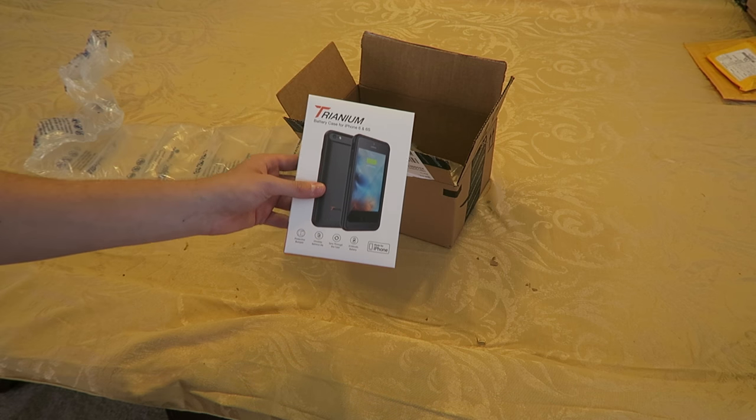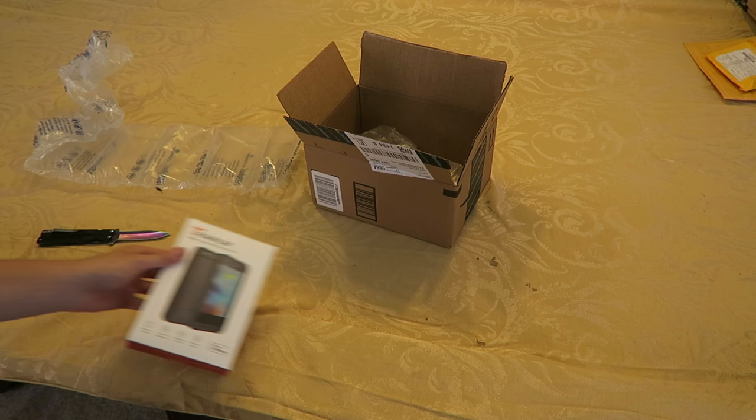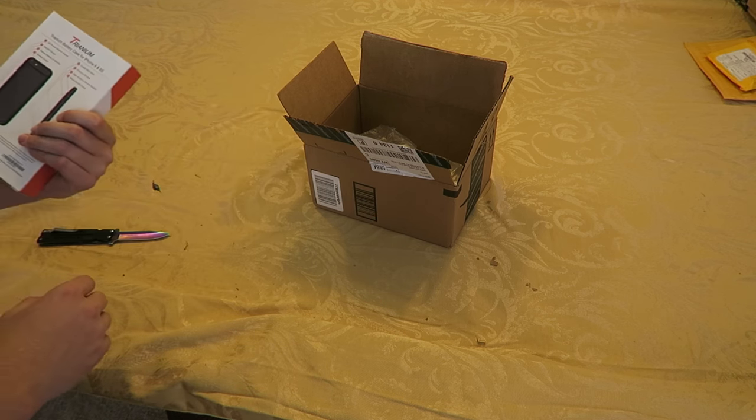Thank you. Oh my God, that is sick. Thank you. It's a charger case for your iPhone. This will definitely come in handy for me. Thank you. Oh, that's nice. Awesome. I've had so many battery cases and they always break, but this is sweet.